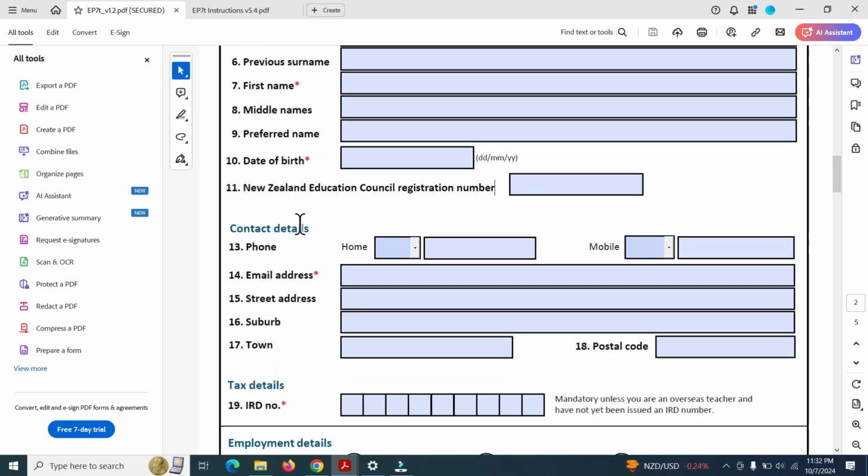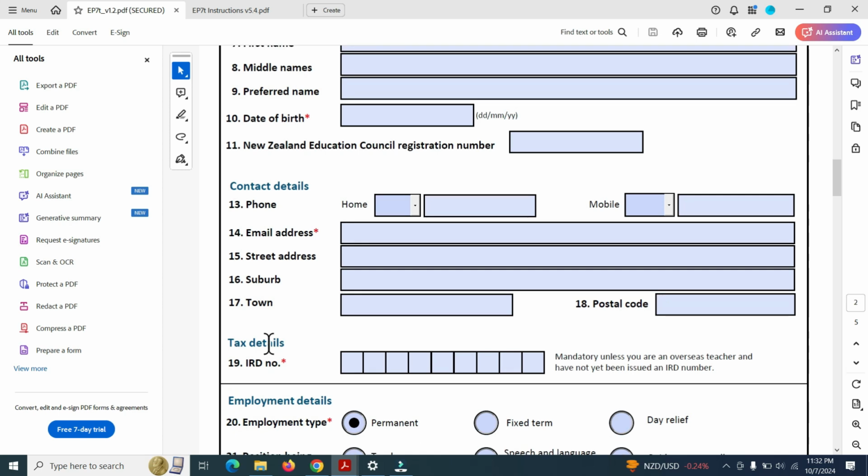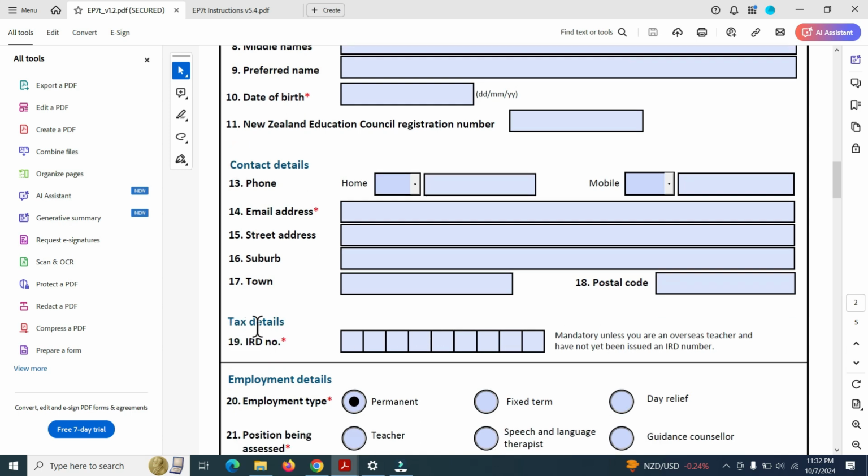If we move further, contact details. You can provide your phone number, but again, the essential is the email address, and the rest you can see: street address, suburb, town, etc. Then in tax details, the IRD number is the essential thing. For IRD, if you see here, they have mentioned that IRD is mandatory, unless you are an overseas teacher and you have not been issued an IRD number. Once you are here, you need to get this number as soon as possible. And again, your payroll administrator will help you with that.